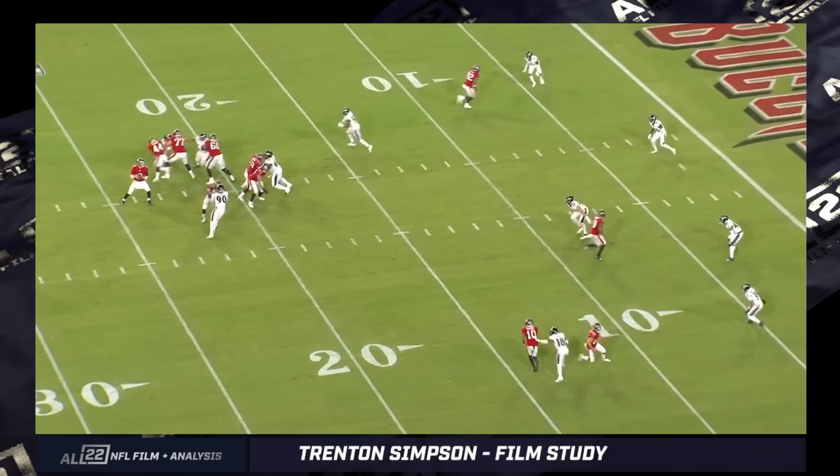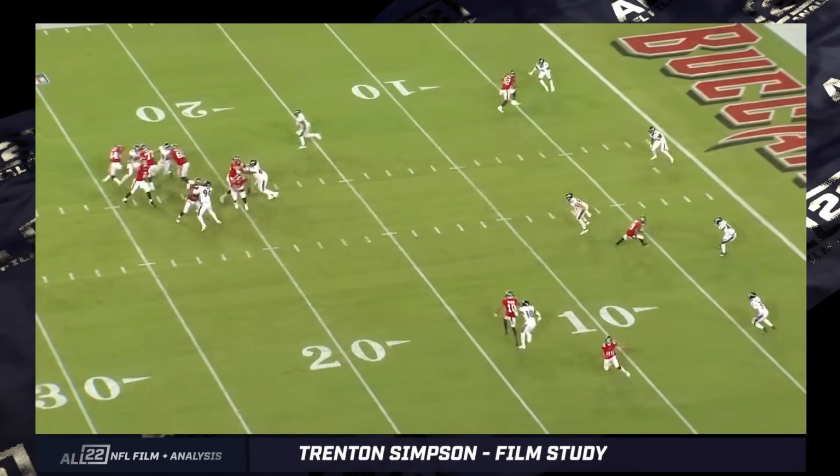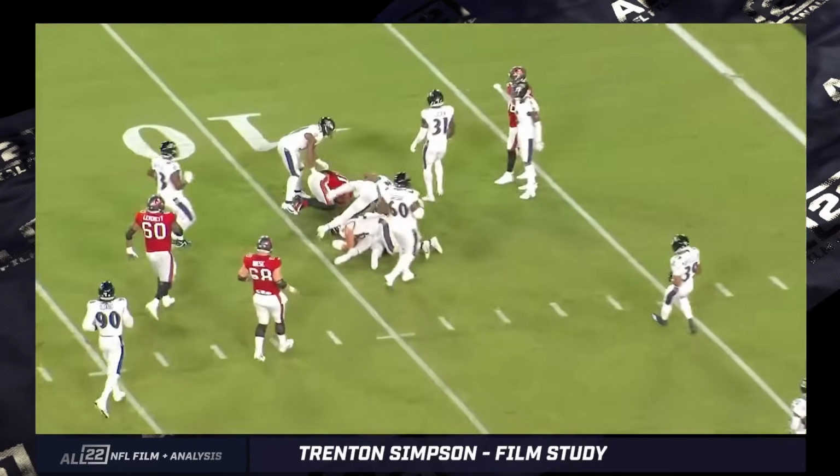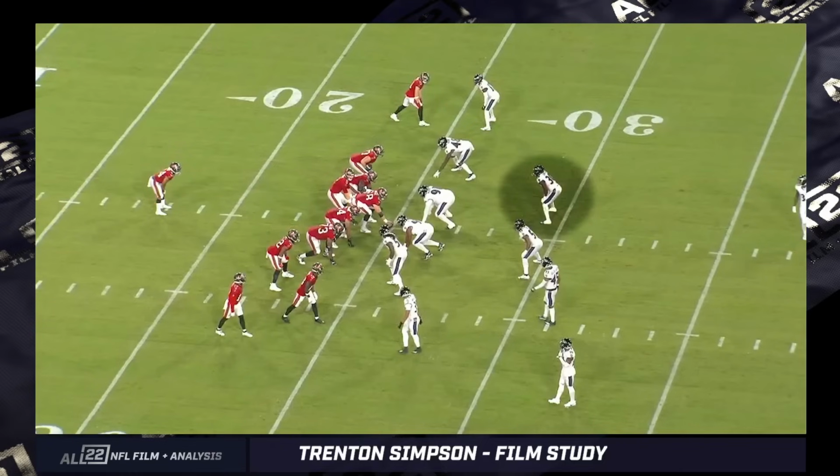Potential for the running back to chip him. He does not. And in any case, Simpson's trying to get upfield. Just shows you a little bit of his versatility, being able to line up there. And the Ravens still had 2 inside linebackers to cover the underneath stuff.